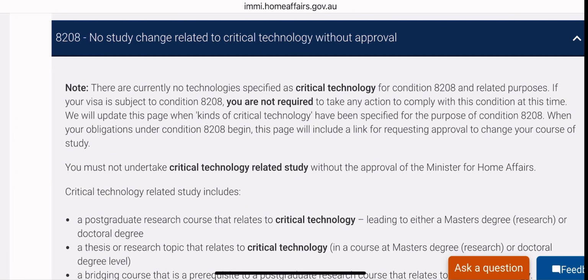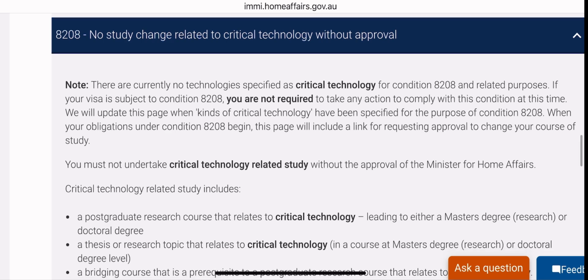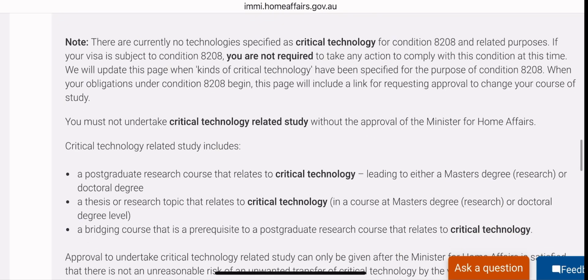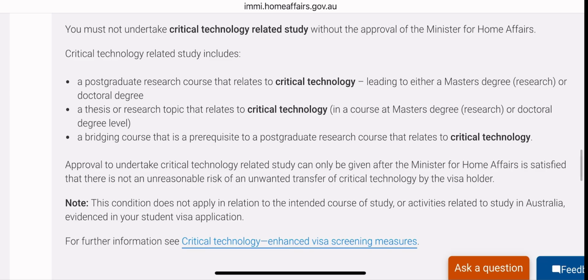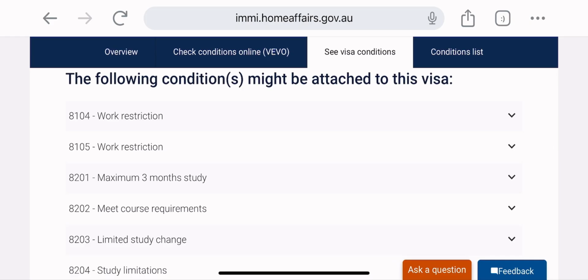So whatever your topic of studies is, if it relates to critical technology, they don't have anything specified. When they have, they will tell you. However, I know you are not doing anything with critical technology, national security, and so on. Okay, now let me show you another condition.